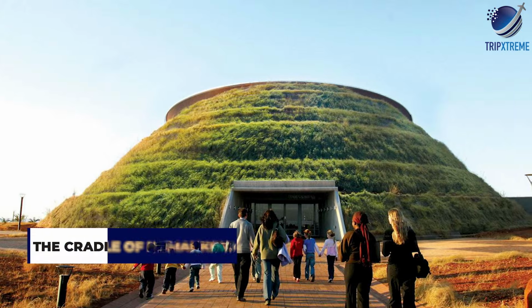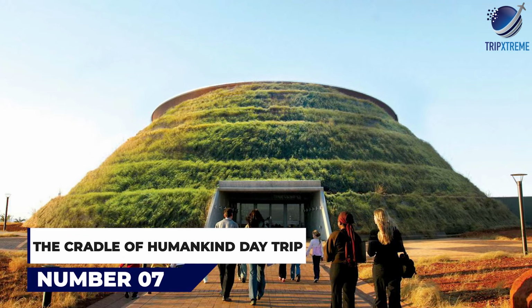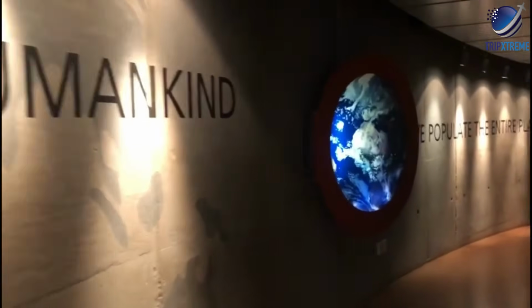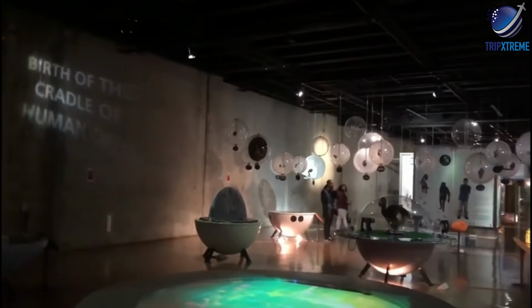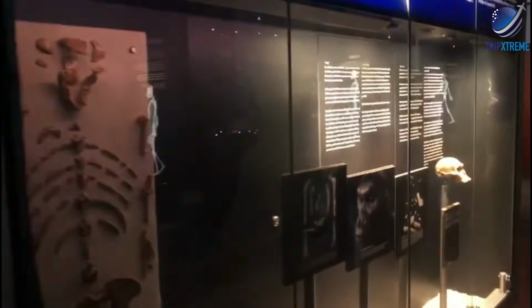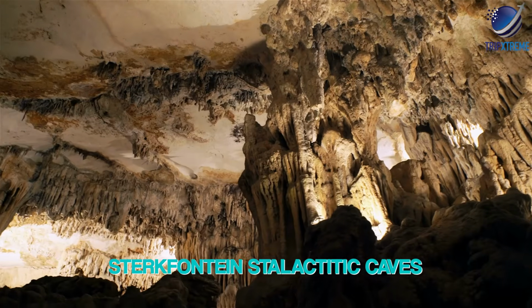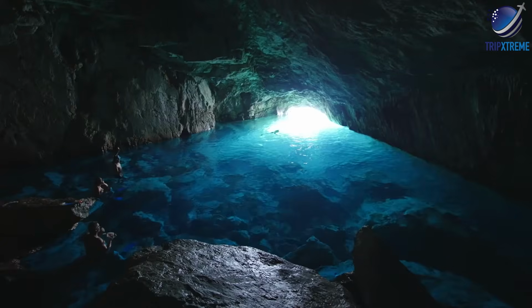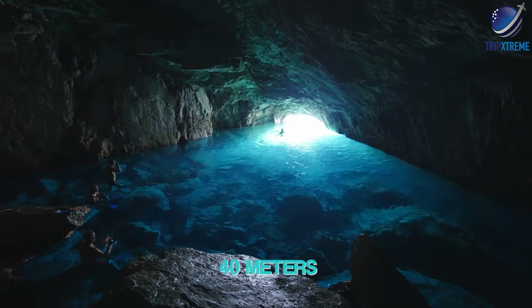At 7, the Cradle of Humankind Day Trip. About an hour's drive from Johannesburg, the Cradle of Humankind is a UNESCO World Heritage Site and one of the world's most productive and important paleoanthropological areas. One of the top attractions here are the Sterkfontein stalactitic caves, which consist of 6 linked underground chambers with a lake at a depth of about 40 meters.